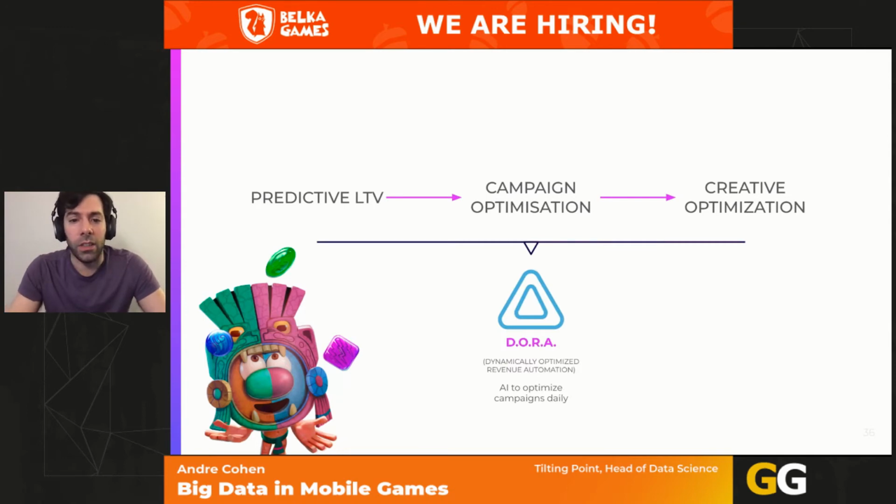And all of this at Tilting Point, we call it DORA, dynamically optimized revenue automation. But it's really how much can we automate of this entire process. The LTV part is automated. Can we automate the bidding? And we do that for hundreds and hundreds of campaigns daily. And how can we make creative optimization faster?